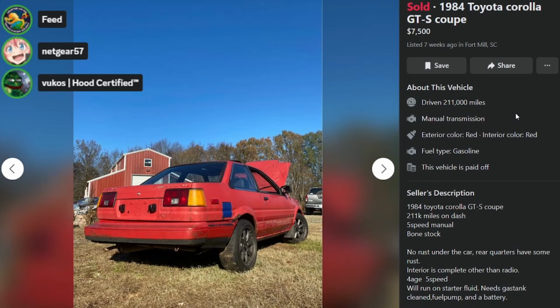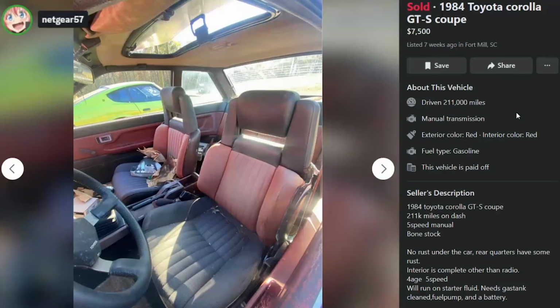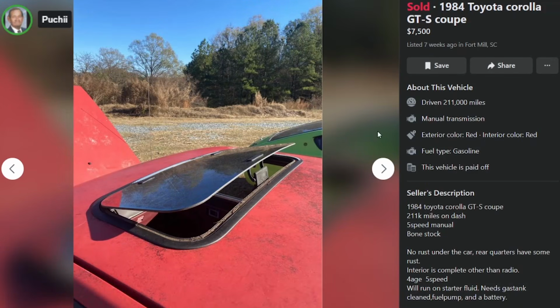Sunroof, physically present. It doesn't look like an add-on. Yeah, that's aftermarket. They're metal normally, right? Like we saw a rusted one earlier. If any AE86 kings want to tell us in chat, please do.